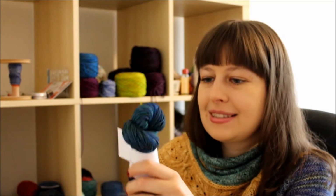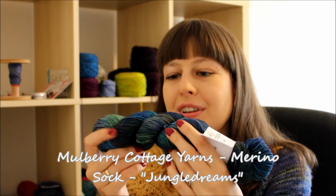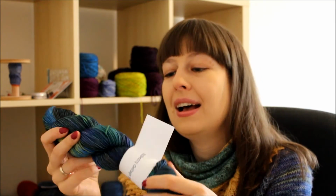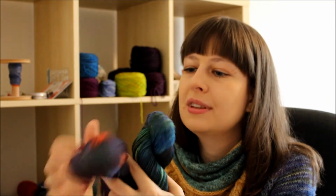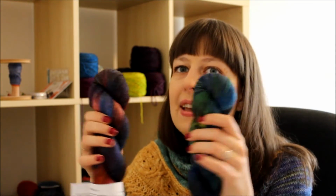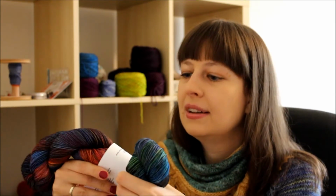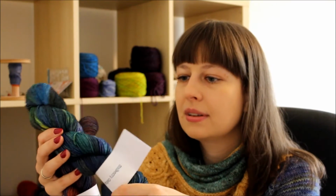And the other one is the same base and it's Jungle Dreams. So it's more of a green and blue mixture. And it's so, so beautiful. And I wouldn't be surprised if I put them also in my blanket somehow, because these are only 50 gram skeins, so it will be something small I make with them. I could knit socks from 50 gram skeins, but it's only merino here. There's no nylon. It's very nice and squishy, but no nylon, so I won't be knitting socks from it.